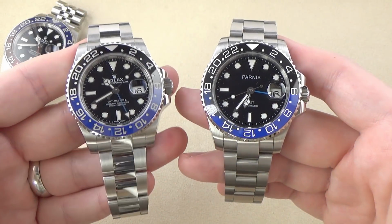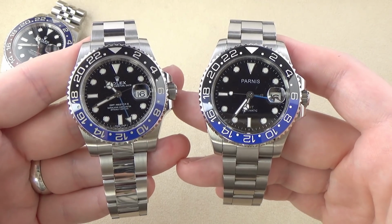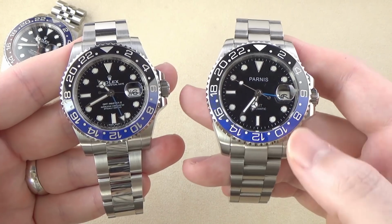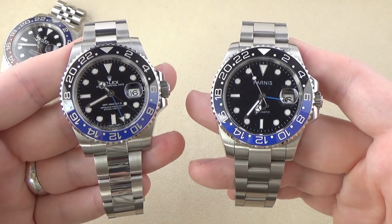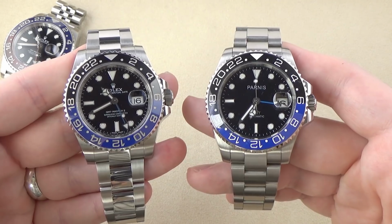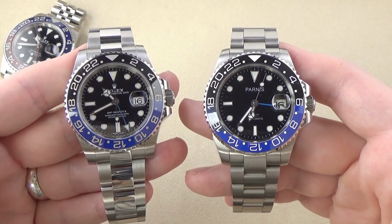But what if you want to scratch the Batman itch? How do you go about doing that? Well, my buddy that loaned me this Rolex tried to scratch the Batman itch with this Parnis. This is his watch as well. He brought it over to show me the differences between a $20 Parnis versus the Rolex GMT. Very similar looking. You're for sure getting an homage watch.